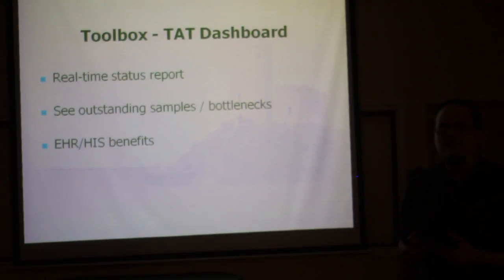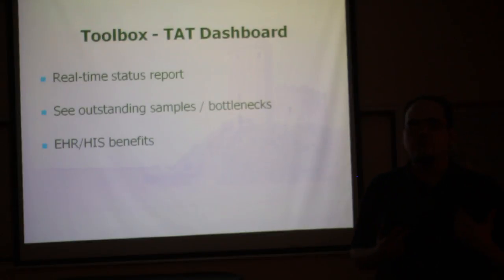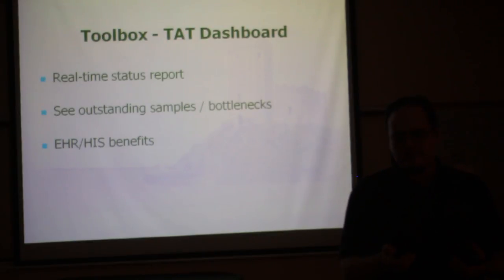There's also been reports that having a similar version of this on the EHR or HIS level will allow clinicians to tell at a glance what the status of their ordered items is, which may give them a bit of ease when they're waiting for a particular result to come back from the laboratory.